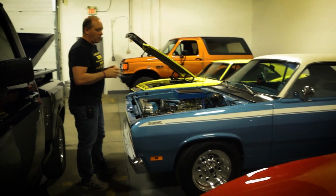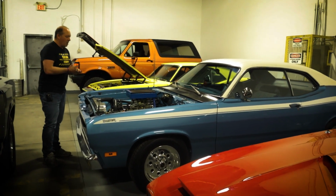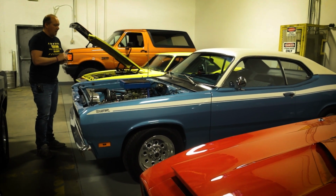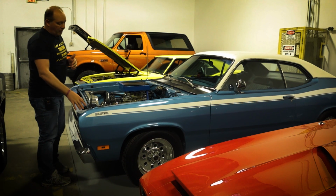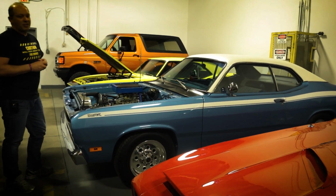It's got a minor running issue, so we're going to look at this one in the next couple weeks and get this purring like a kitten. But I don't know if it purrs. I think it probably growls like a tiger or a lion. But it'll be fun no matter what. So this is the factory color. It's B2 blue, which is again a super nice light blue metallic. It's got the white vinyl roof. The color's offset so nice.